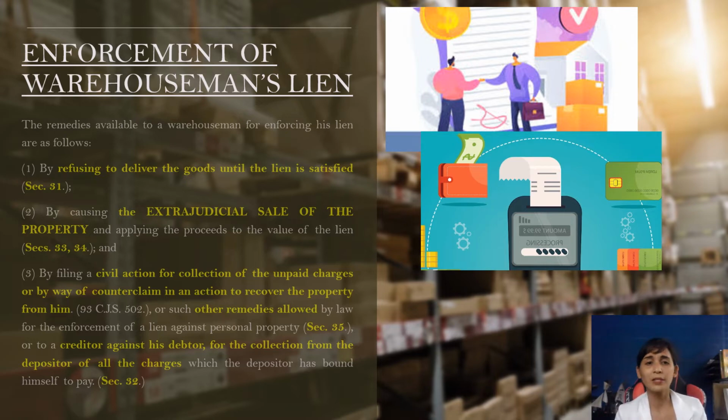Number three, by filing a civil action for collection of the unpaid charges, or by way of counterclaim in an action to recover the property from him. So this is also another remedy for the enforcement of the lien. And other remedies allowed by law for the enforcement of a lien against personal property, as mentioned in Section 35. Or to a creditor against his debtor for the collection from the depositor of all charges which the depositor has bound himself to pay. That is mentioned also in Section 32.